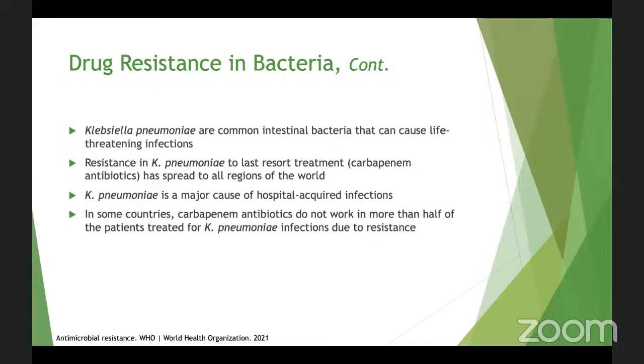Another example is Klebsiella pneumoniae, a common intestinal bacteria that can cause life-threatening infection. Resistance in Klebsiella pneumoniae to the last resort treatment, which is carbapenem antibiotics, has spread to all regions of the world. Klebsiella pneumoniae is a major cause of hospital-acquired infections, such as pneumonia and bloodstream infection, and in intensive care unit patients. In some countries, carbapenem antibiotics do not work in more than half of the patients treated for Klebsiella pneumoniae infection due to the resistance. So we started from treatable diseases to untreatable diseases, from effective antibiotics to ineffective antibiotics.